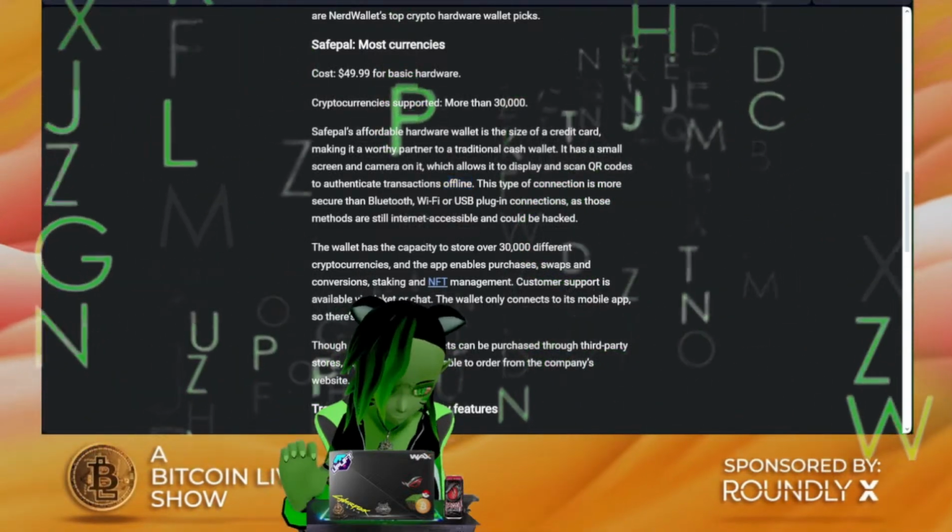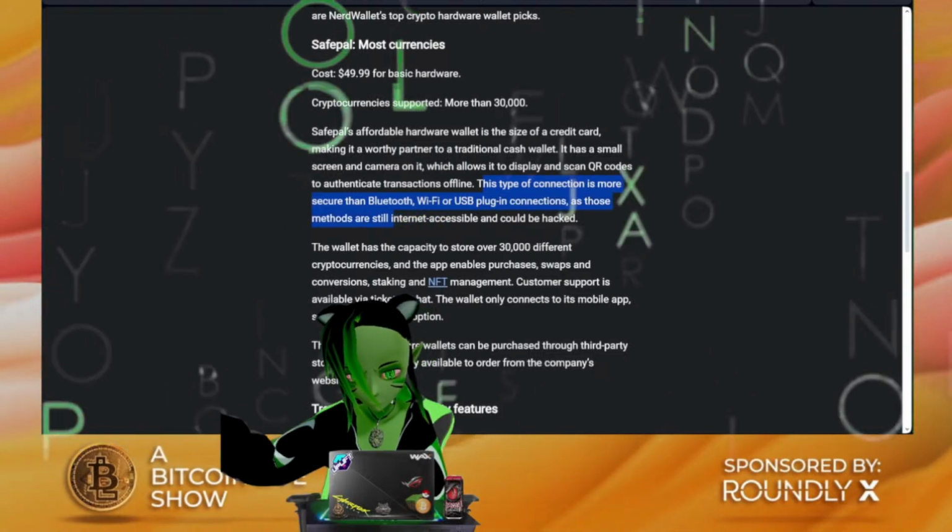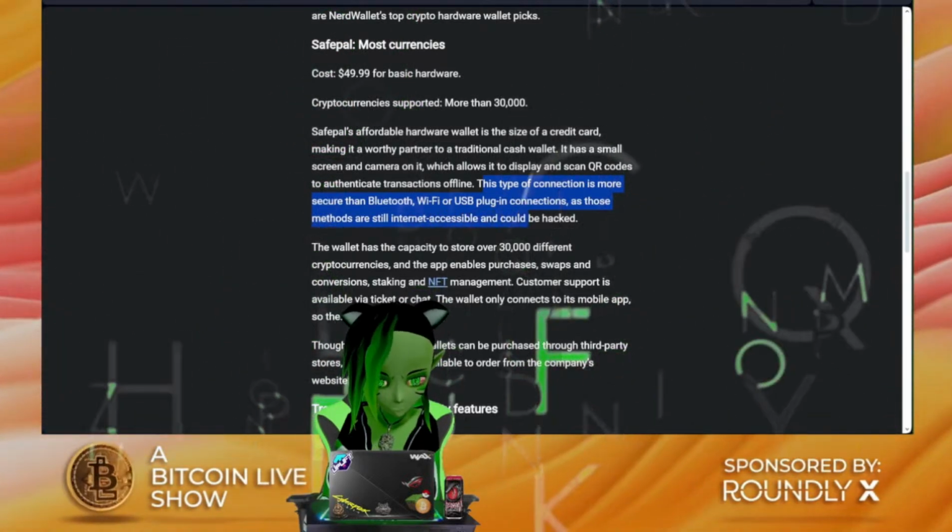Offline. This type of connection is more secure than Bluetooth, Wi-Fi, and a USB plug-in connection, as those methods still need internet access and can be hacked.